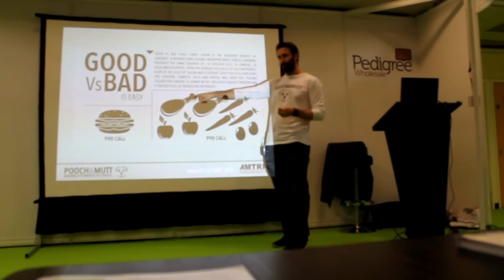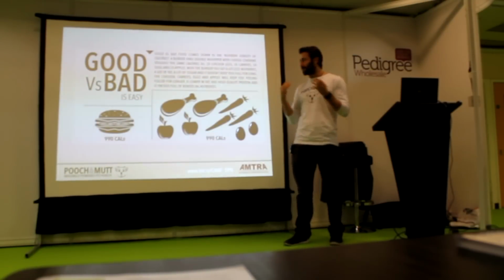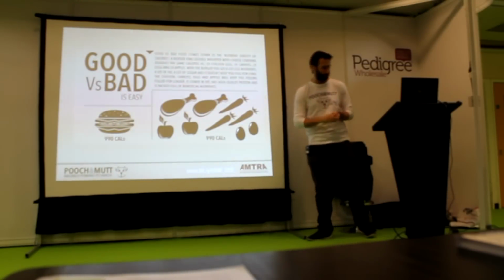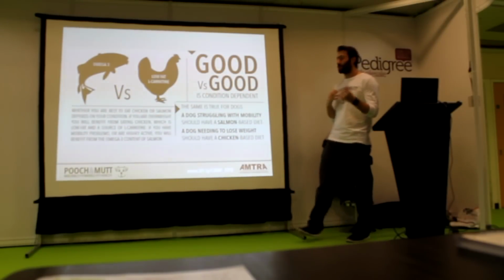Whereas with the Whopper, you're not. You're not going to be a healthy person. You're not going to be functioning optimally. And that's the thing to look at with good versus bad foods. So it's about the level of nutrients that you're getting per calorie. So that's good versus bad food.